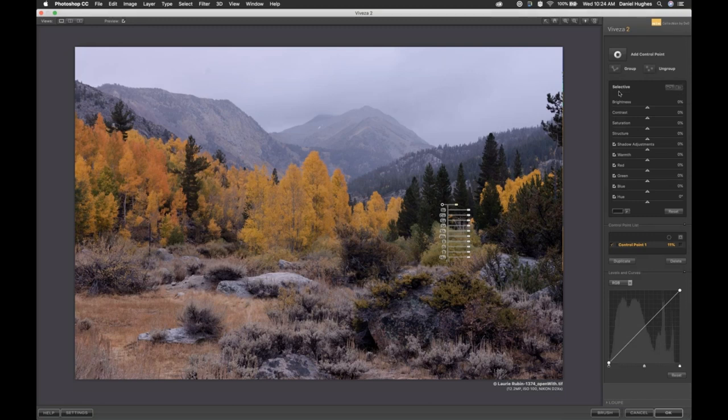Also notice it doesn't say global on the right side anymore; it says selective. So if I go into my control point and adjust my shadow adjustments, maybe bring out a little more detail in that area, and then remove some blue, you'll notice that as I slide the sliders around on the control point, it's actually sliding the sliders around on the right side of the interface as well.